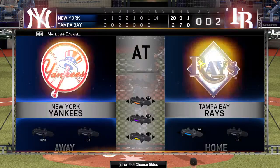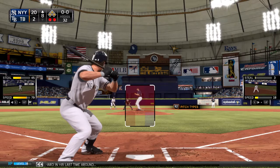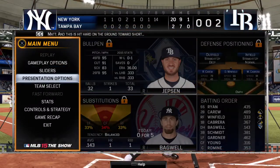Jeff Bagwell will dig in. He lined out hard in his last time around. Now the first pitch. And this is hit hard on the ground toward short.